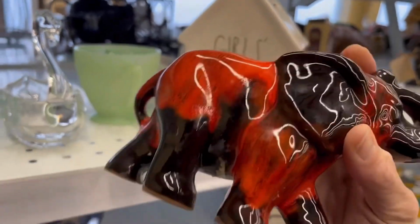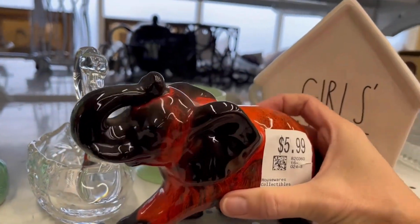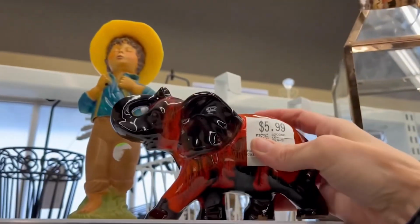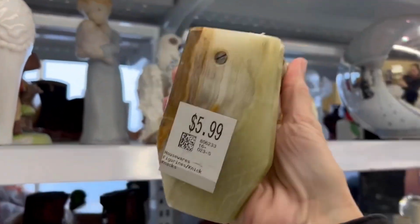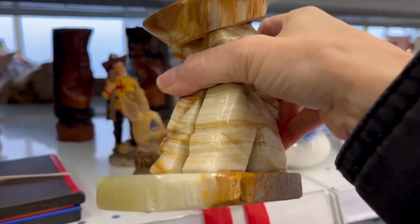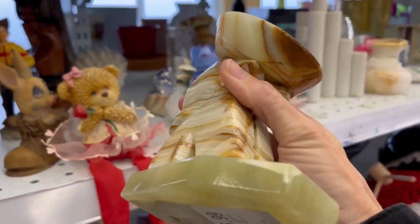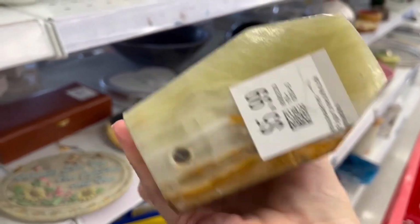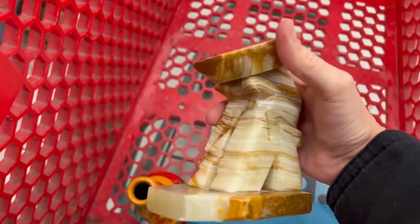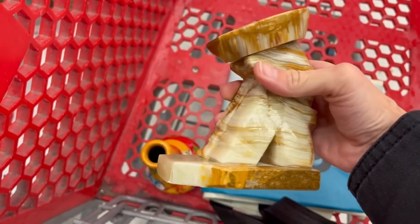I'm not sure where exactly that's made. My guess is it's Canadian made. Some chips on it though. There's an onyx bookend for $5.99. It's just one. I don't see any chips or cracks on it. It's only $5.99, so I'm going to put it in my cart and think about it. I'm not sure if I'm going to grab it. I'm going to look it up and see if it's worth picking up just one bookend.